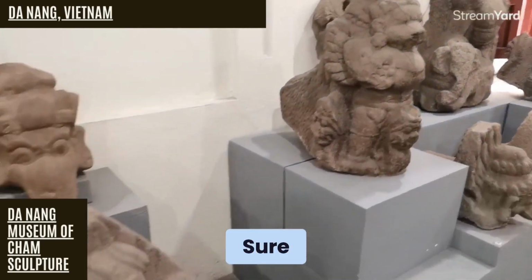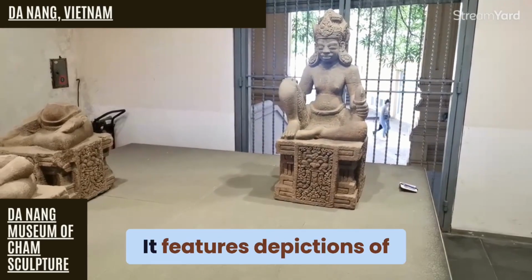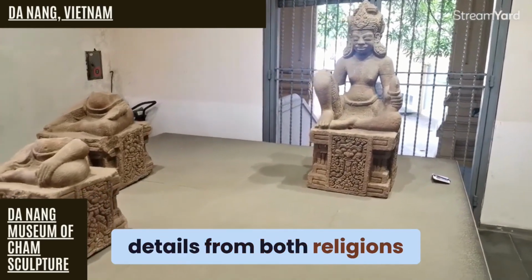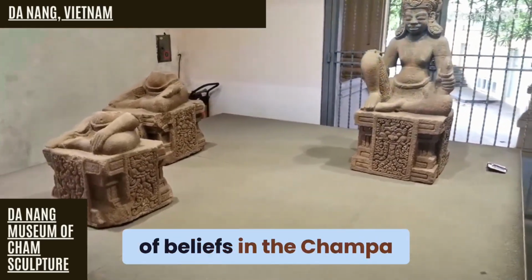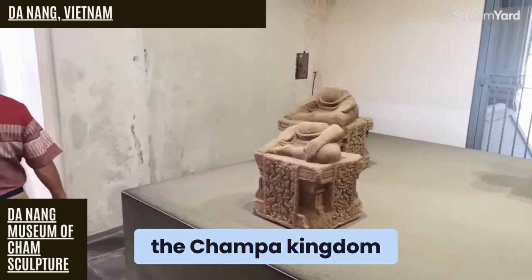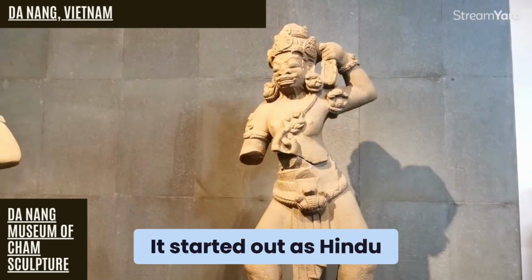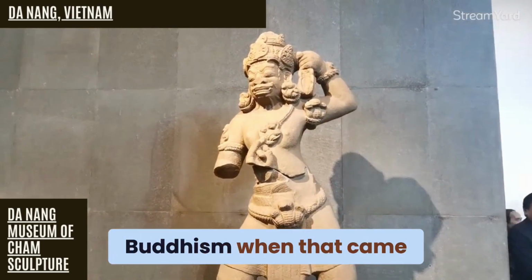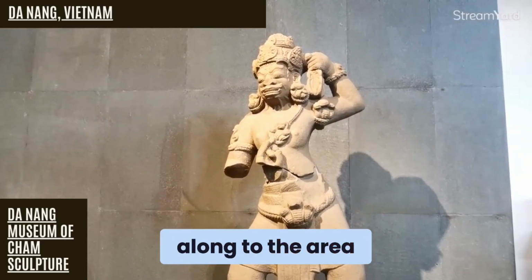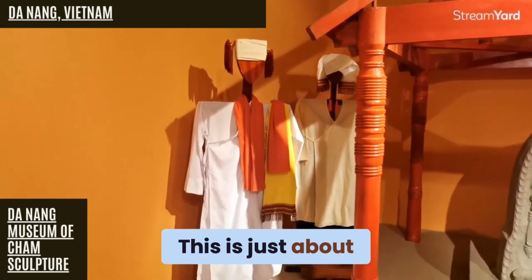God of Mischief, that's what this has both Hindu and Buddhist influences. It features depictions of details from both religions, reflecting the historical blend of beliefs in the Champa. The kingdom is called the Champa Kingdom, the people are the Cham, and the kingdom is the Champa. It started out as Hindu sites, but was converted to Buddhism when that came along to the area.